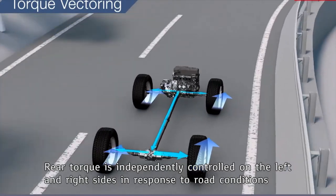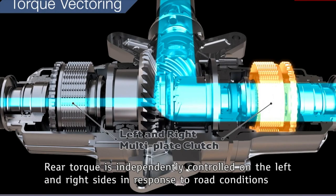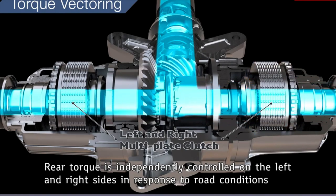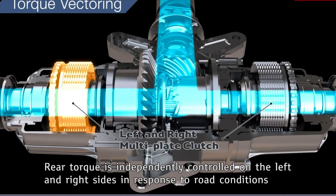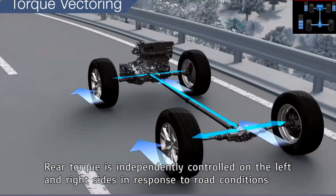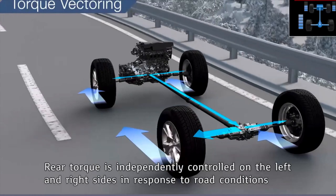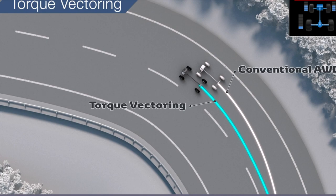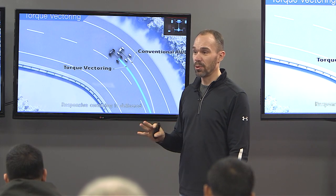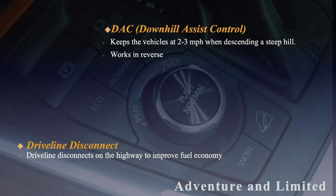Now, if you are in the snow or on some slippery road surfaces and you start to spin a tire, the same thing is going to happen. It's going to shift power appropriately to get the best traction. So it is very, very capable. Last weekend we had some snow where I live, and it was like zero wheel spin almost. You could just go over anything. So it is a very capable system. Don't sell it as just an off-road feature. It is definitely for on-road handling capability as well. But that's on Adventure and Limited grades only.